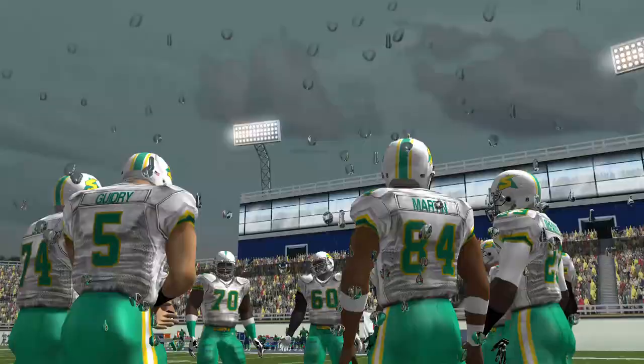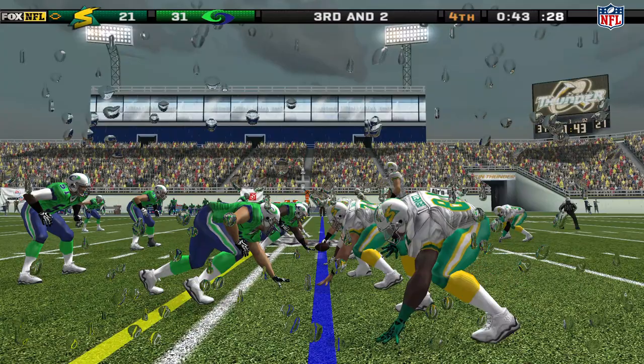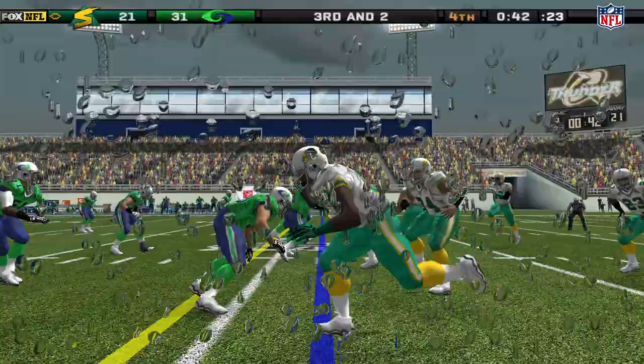Ball on their own 34-yard line. Number five with split backs. With the throw, this pass is incomplete.